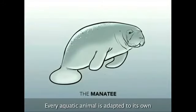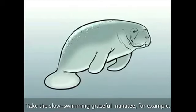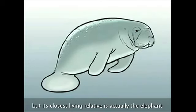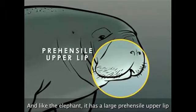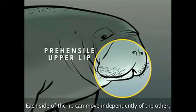Every aquatic animal is adapted to its own particular lifestyle and habitat. Take the slow-swimming, graceful manatee, for example. The manatee may look like a cousin to the walrus, but its closest living relative is actually the elephant. And like the elephant, it has a large, prehensile upper lip that it uses to pull food into its mouth. Each side of the lip can move independently of the other.